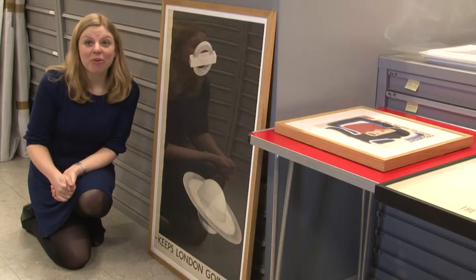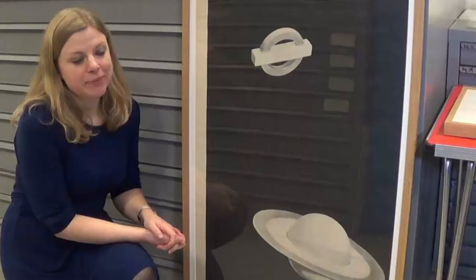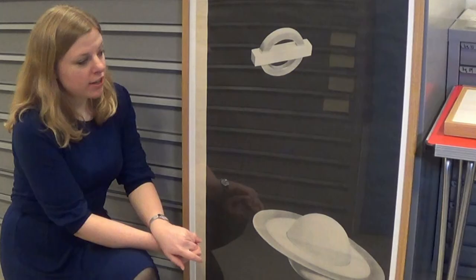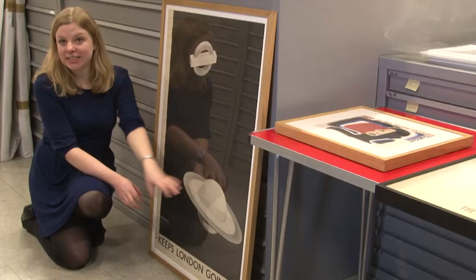Well, this poster is arguably one of the most famous posters in this collection. It's one of a pair by the surrealist artist Man Ray. Man Ray was an American artist who spent lots of time in Europe, but he only actually spent 1 year in London. And during that time, he was sharing a studio with another one of our famous poster artists, Edward McKnight Kauffer. This poster shows the underground roundel in space and Saturn below.